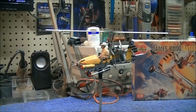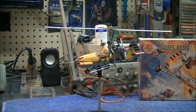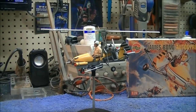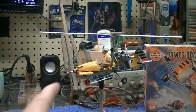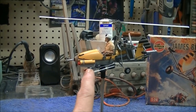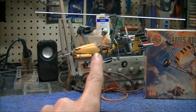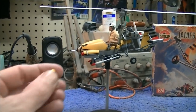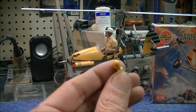Now, as far as the building of the kit, everything went together really good on it. It fits good. The moldings were pretty clean and all that. But there's some inaccuracies on this kit that are well known over the years. The main thing being these rocket launching tubes up here in the front. The way it comes out of the box is they have these huge, like, trigger pieces molded on here. And the rockets themselves are just this kind of little tip that goes in there that looks nothing like rockets.